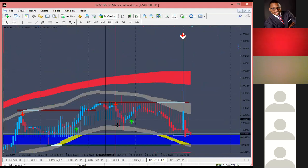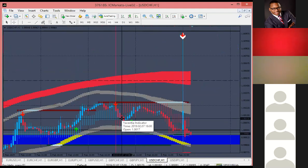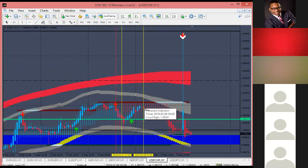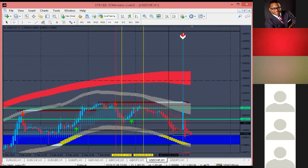So in this situation, you enter the trade here. For example, you enter the trade here. This is your first entry, and after that the price goes to retest, the bullish candle changes into bearish the next day, and now this is your second entry. After the price closes below your first entry, you can close the first trade and hold the second trade.